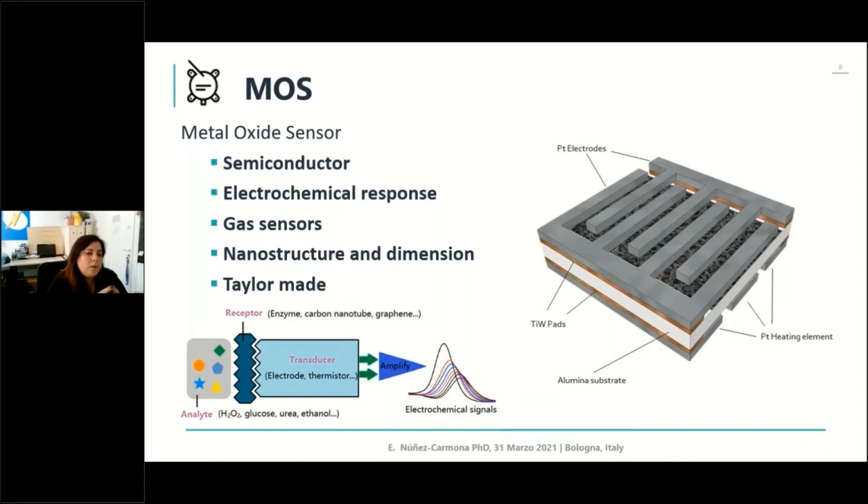Another thing that I want you to pay attention to is that the sensing part is deposited on the alumina substrate, which serves just as a base to deposit the sensing element. Afterward, we have the heating elements, as I told you it was high temperature, and the electrodes all over to record the signal.